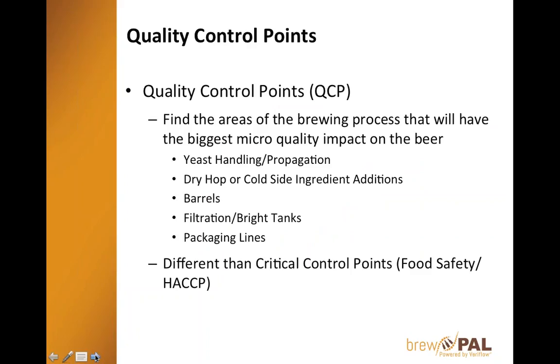So going into quality control points, and the big difference between quality control points and critical control points. Quality control points are what we have determined at Stone to be key areas of the process that, since we're talking about microbiological testing, would impact the flavor or the shelf stability of the beer. With all those, we put on there for the quiz yeast handling and propagation, cold side additions, barrel aging, filtration, bright tanks, and packaging lines. These are huge contributors, especially barrel aging, bright tanks, and packaging, where different organisms could make themselves present in the beer and express themselves.